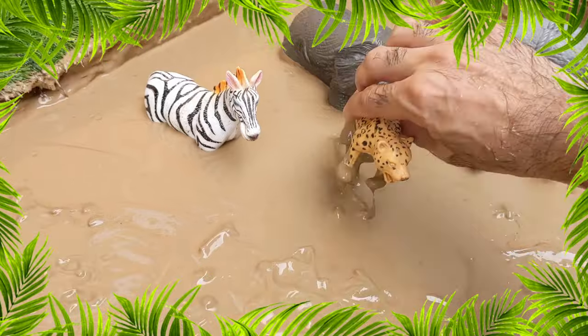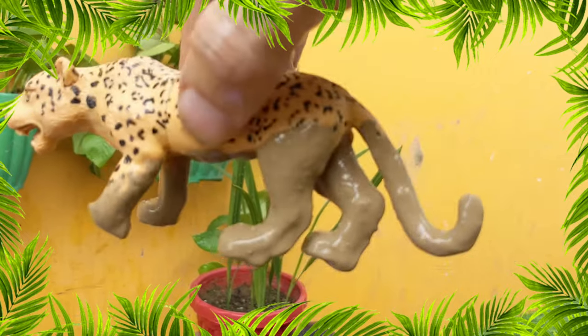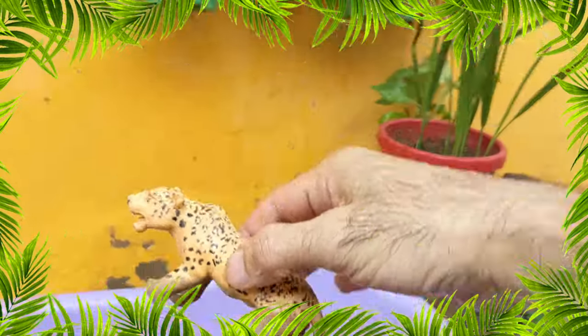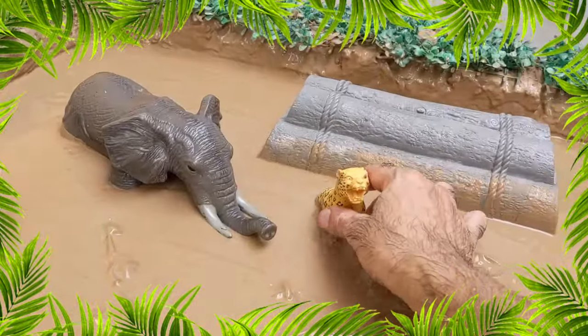And the next one is a leopard. Another big wild cat and a very fast wild animal, this big wild cat. Let's wash him. Here we go, leopard. In the next one, we have a jaguar.